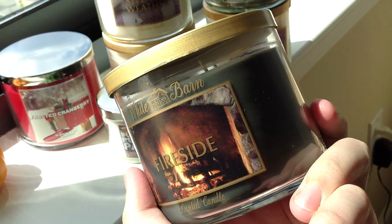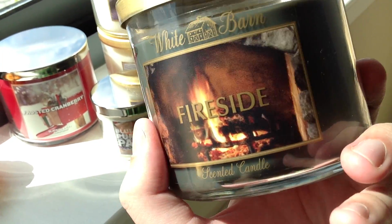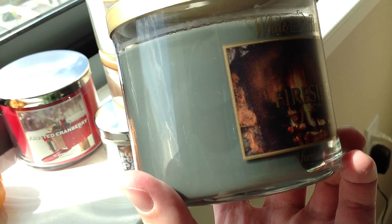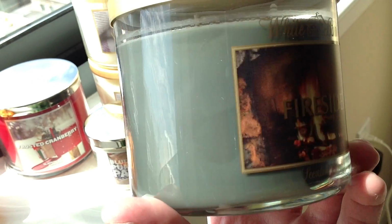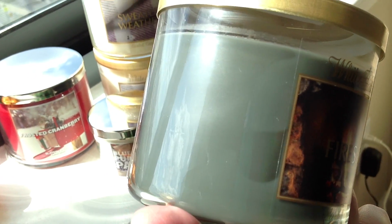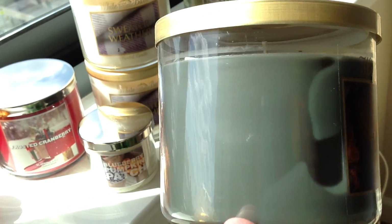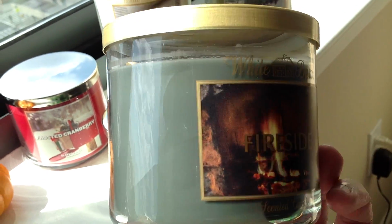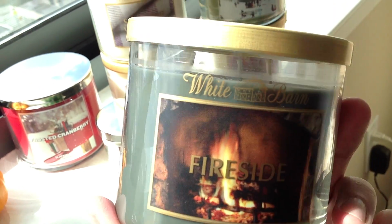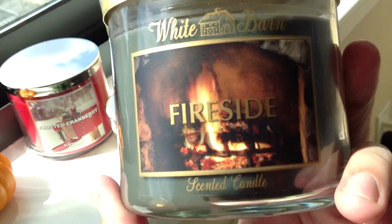So this year it's being released under the White Barn label. Just what you'd expect here as the label, a crackling fire. The wax last year and the past few years has been a dark brown. A lot of the White Barn candles have really odd colors. Not that it's bad, but it's kind of weird. It's a really drab dark olive, or sort of a brown with gray hues to it. It's a really odd color. I don't mind it. It's just something I've never seen before in their wax.